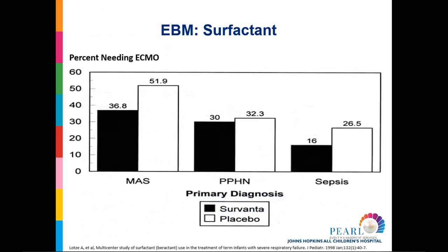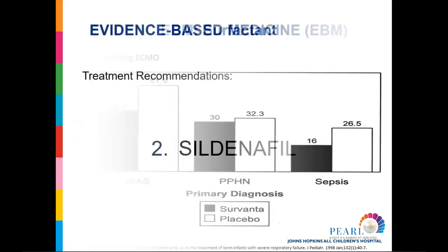Okay, when you're using these things, what are the three conditions? Pulmonary hypertension, sepsis, and meconium aspiration syndrome. Surfactant is the most effective for meconium aspiration syndrome, secondary for sepsis. For pulmonary hypertension, for other reasons, it really has very little effect. And this, as we know, is probably due to the surfactant inactivation that happens from meconium.